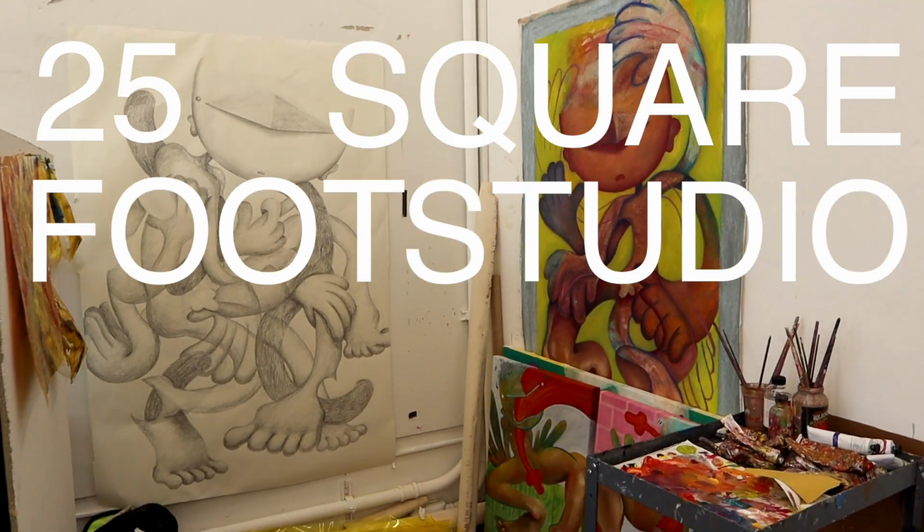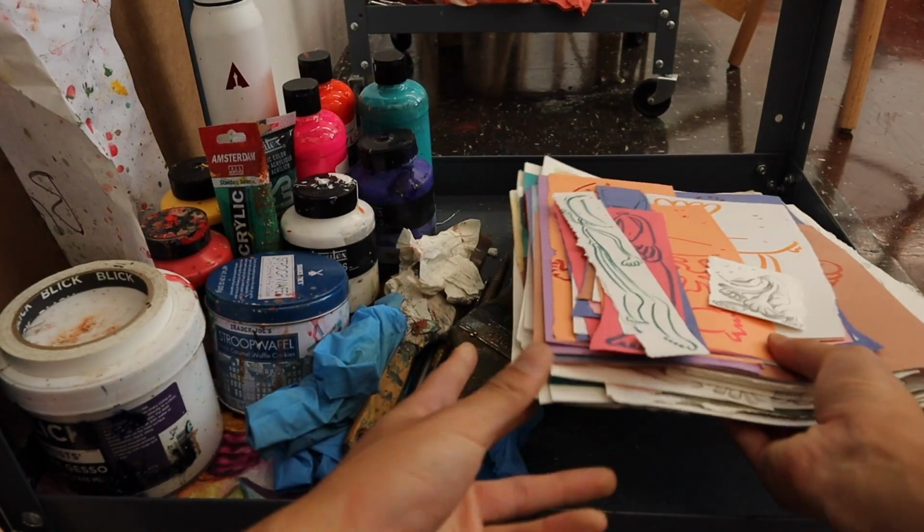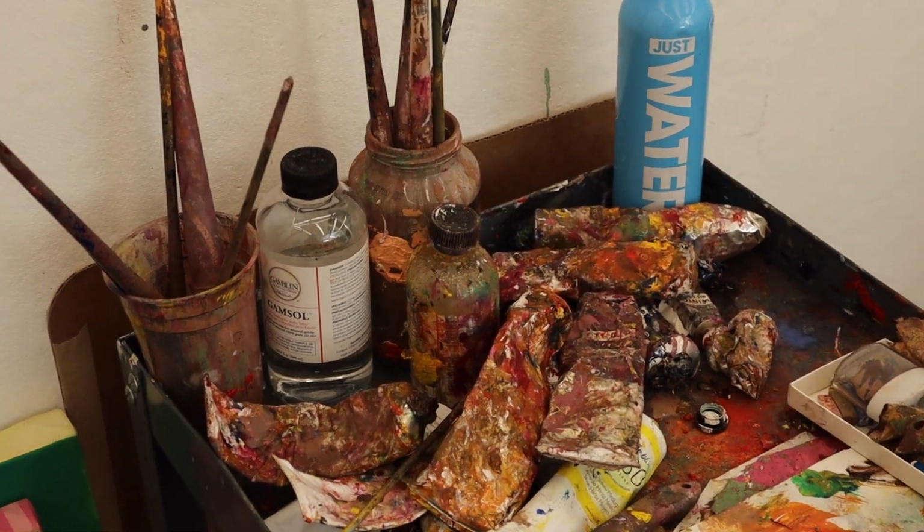My 25 square foot studio at school. And this is a special treat because y'all are getting satisfying decluttering videos, sorting videos of paper, drawings, close-ups of my brushes, my paints that I use, and everything in between, babes.